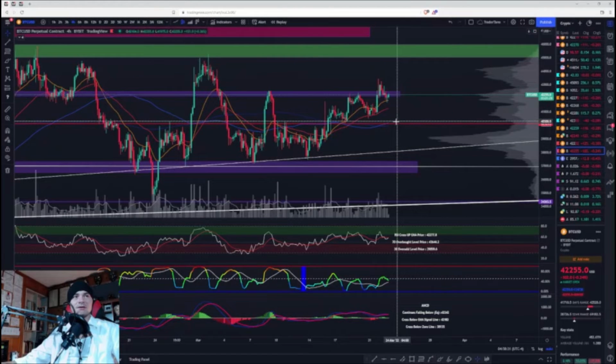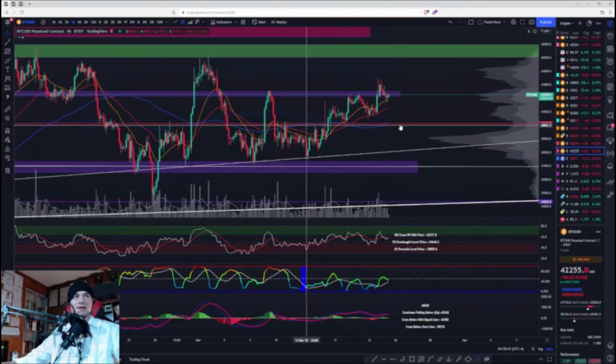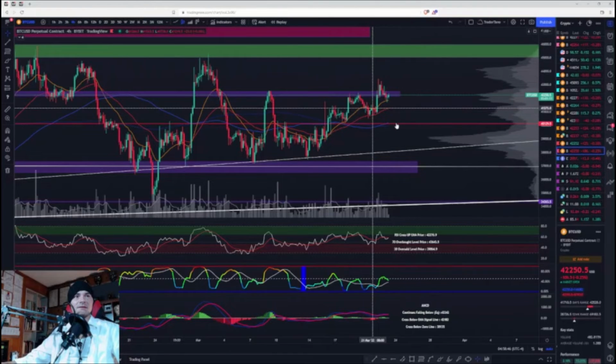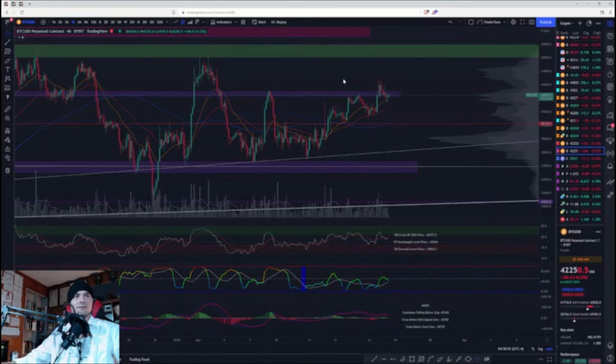Now if we do cross this red line, it's not going to look good. I think we come all the way back down to 38,000 if we do cross this red line right here. I have an alert set up for this level, actually. And it's also where the 100 and 200 is resting at basically 40,150. Let's go down to the 1 hour.